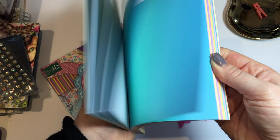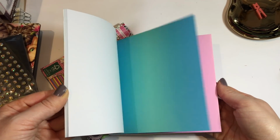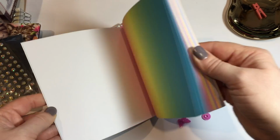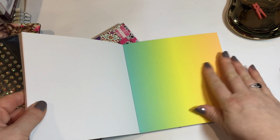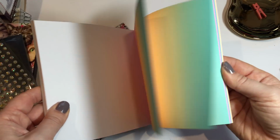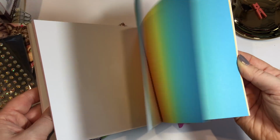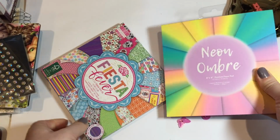He got me this one. I've got the ordinary ombre one they did before this. This is the neon ombre Hobbycraft paper pack. Really nice for cards and stuff because they're so plain and simple. Simple is probably a better word than plain, isn't it? Plain makes it sound bad. So good to have a focal point on top.